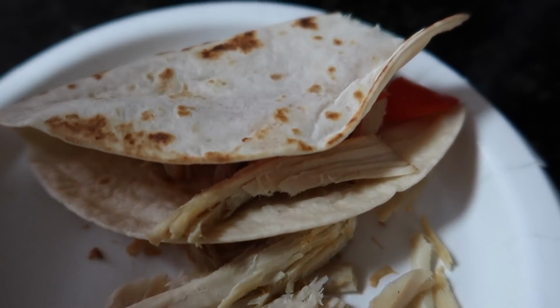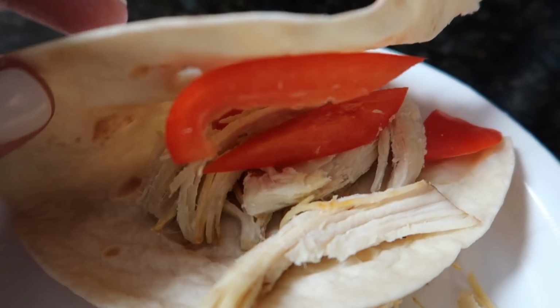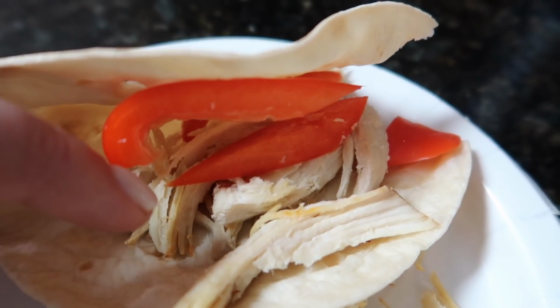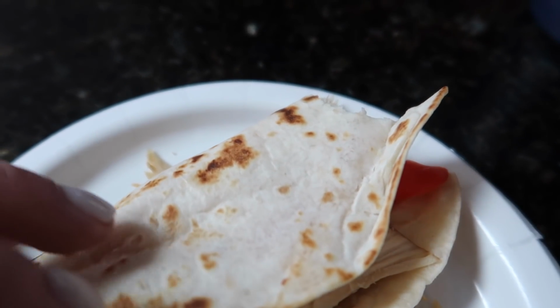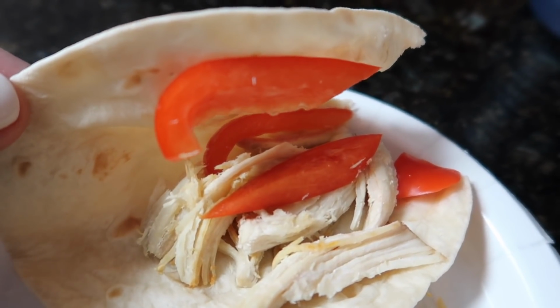All right, so the kids are eating their lunch, and I just made myself, we have some leftover rotisserie chicken in the fridge, so I heated some of that up in the pan, put some bell pepper on it, and then heated this wrap up. Oh, it's so good. It's just chicken and bell peppers.